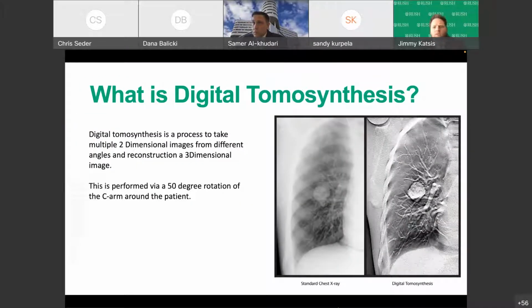Digital tomosynthesis is kind of a poor man's cone beam CT scan. We can take a 50-degree sweep with our C-arm around the patient and take standard 2-dimensional images and turn them into high-resolution coronal images and update our nodule's location.